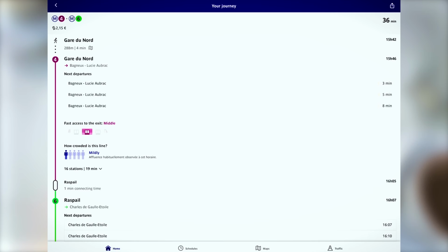The next section down, this is for our intermediate and advanced travelers. Maybe you'll get really comfortable at this and try this out. The app is great because it's telling me that if I choose one of the middle carriages, I'm going to have the fastest access to the exit, which is fantastic. It saves me time. Below that, it's telling me how crowded this line is. And right now, at this very moment, it's mildly crowded, not too bad.